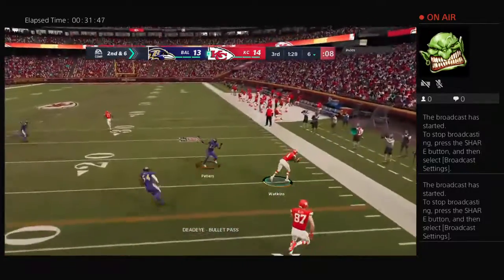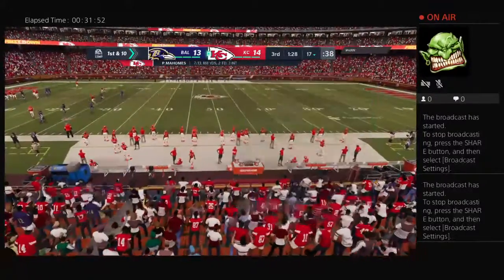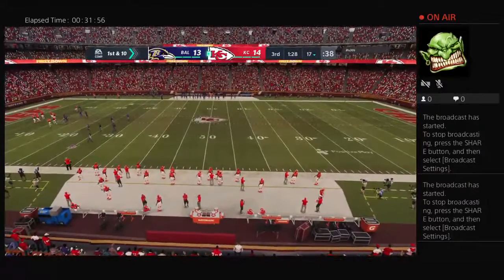Working from the gun, Mahomes. He's got Watkins on the out route. And he'll go out of bounds after getting this across the 15. It's a first down on a gain of 10.